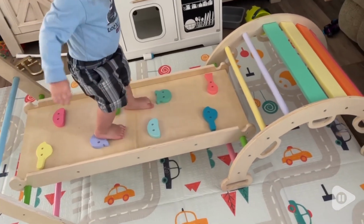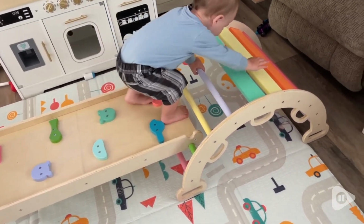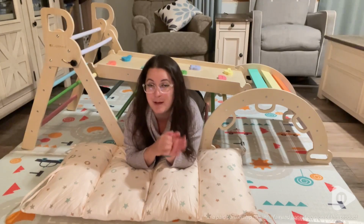If you're looking for something to save your sanity and occupy your children while you're stuck indoors, I highly recommend this Pikler climbing set. It is so cute, easy to assemble, and both of my sons absolutely love it, so I love it.